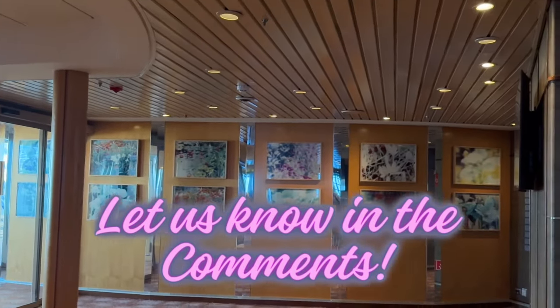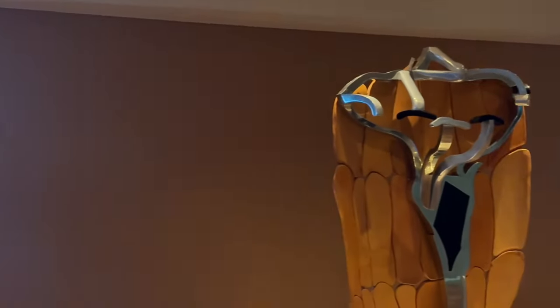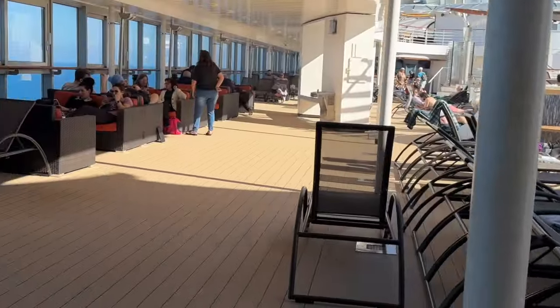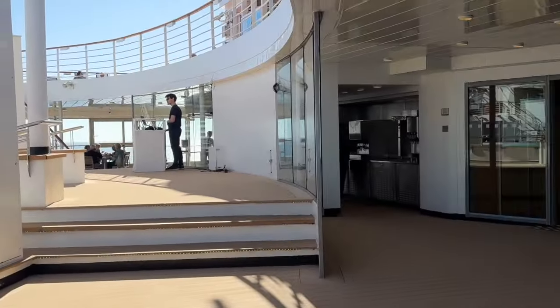And I missed it in this video because it was super dark, but towards the left side of the entrance of the buffet, there is a whole ice cream / sorbet station, and it's all included with your cruise fare. All right, here you go.